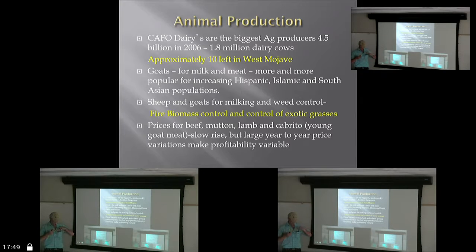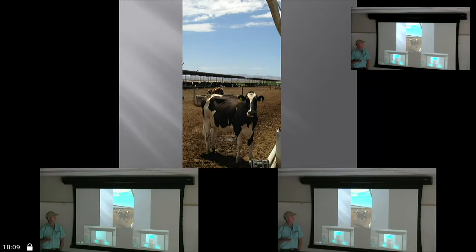And it depends on prices, just like everything else. The whole animal industry is dependent on prices. Beef prices have been way up in the last few years, and that's really helped the beef industry, but they vary a lot. So there's a picture of a dairy cow, one of the Holstein crosses out at Hinckley Dairy. Those are some of the lovely ladies that you guys are going to be able to visit.